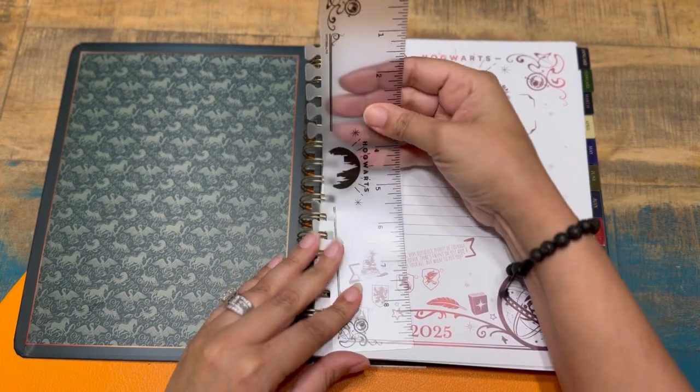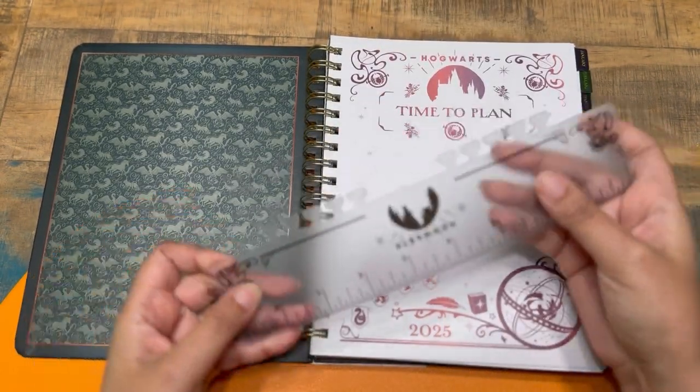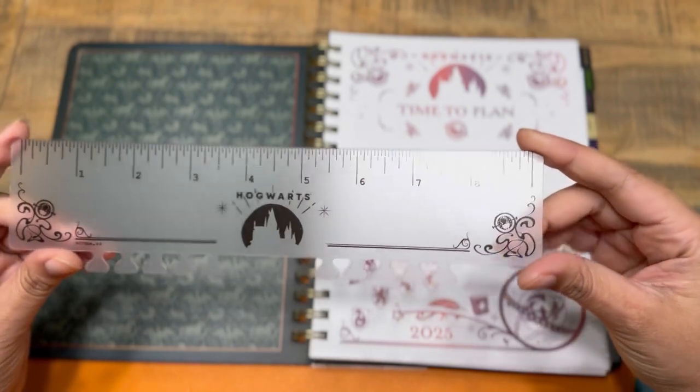Now, one major change. Normally this is a plain black ruler. The first thing I noticed was this baby right here.